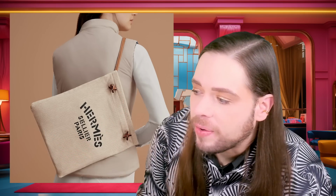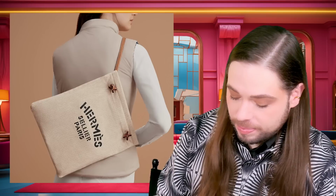So the pricing varies. But the Aline bags, now I own a small Aline bag in black lambskin, which was around $1,400. This is the large fabric bag. It comes in a lot of different colorways. There's several prices. I think the fabric one starts around about $1,200.